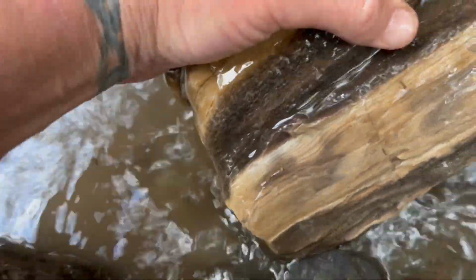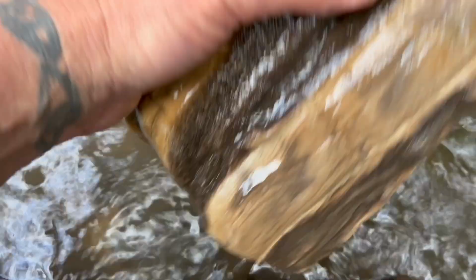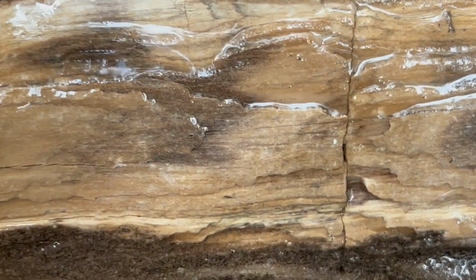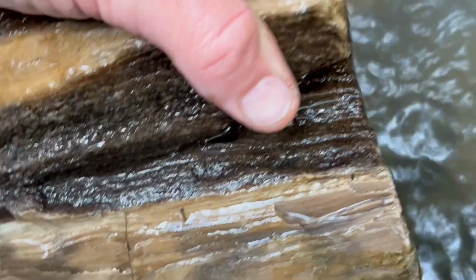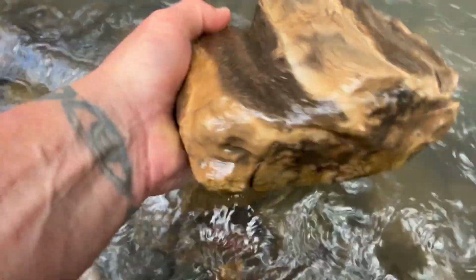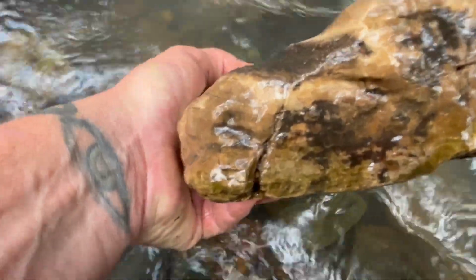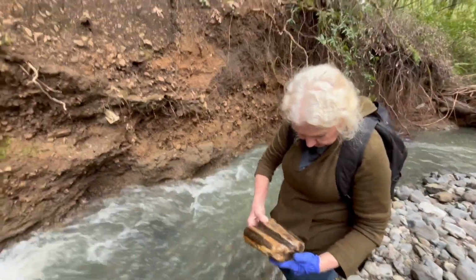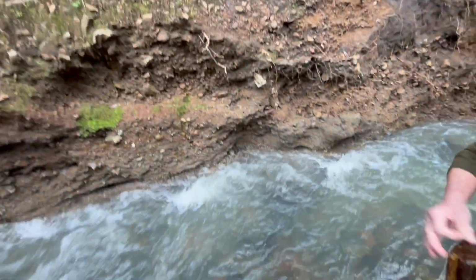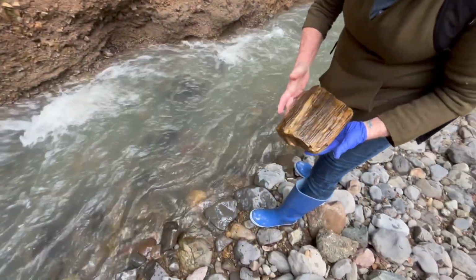Oh, it's got the grooves on the inside too. That'll be all crystally. Oh. Look at that. And yeah, these things are falling out of these mountainsides here on us. Craziness.